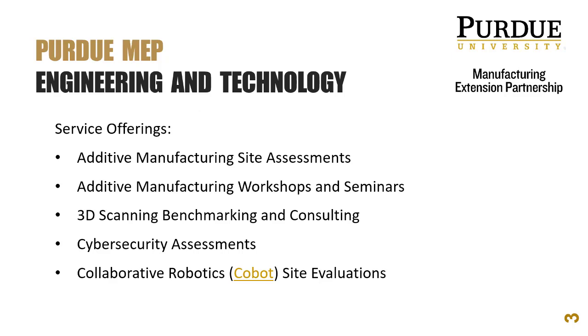We want to do these manufacturing site assessments so we can take a look at your floor, either virtually or in person, to see what operations or applications might benefit your production efficiency, your quality, ergonomics, quick changeover time, anything that the additive can apply, for those reasons of growing profitability or saving money.